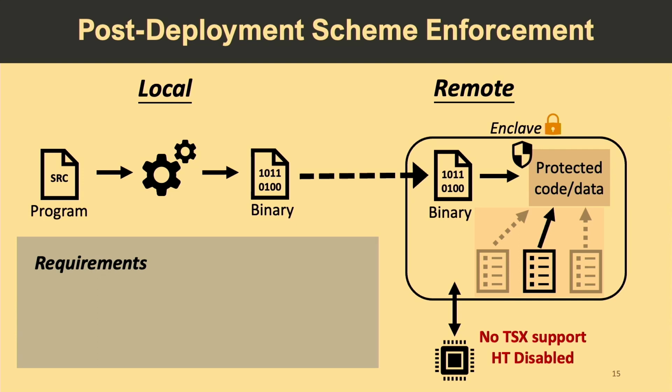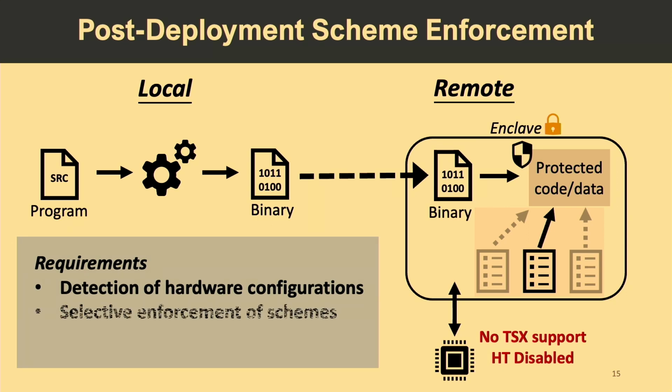To achieve such a strategy, there are several requirements. First, we should be able to detect the hardware configuration of the target platform, such as whether TSX is available or hyperthread in this example. Second, we should selectively enforce schemes to achieve the best performance and security for the specific platform while avoiding conflicts and errors based on the configuration we have. Finally, we should be able to validate that the schemes are enforced faithfully to provide the expected security guarantee.